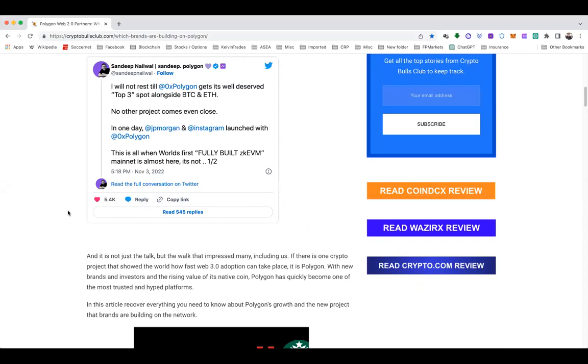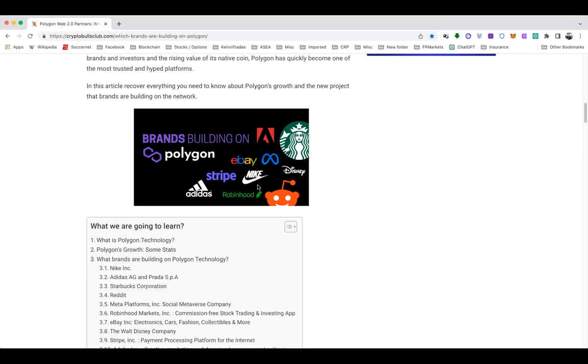So you can see some of the brands that are building on Polygon, or MATIC. We are not talking about some small companies, some kuching kurak company. We are talking about major players in their respective industries. Let's say Adidas, Nike, Starbucks, Disney, eBay, Robinhood.